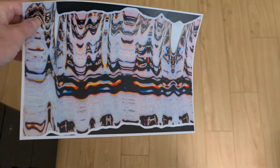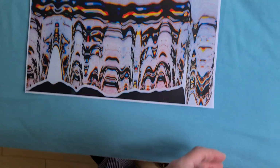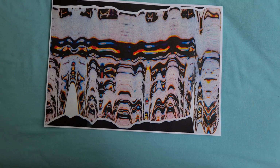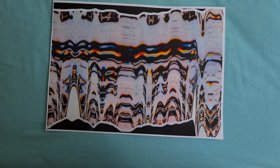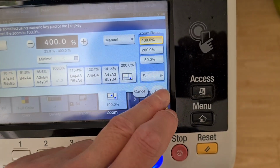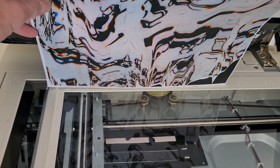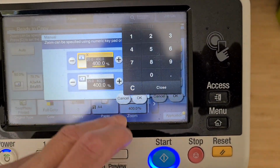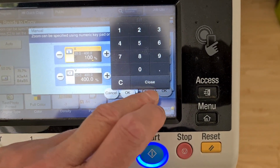That's come up looking quite interesting actually. I do think maybe we should have enlarged it on the vertical. Maybe we'll enlarge it on the vertical. Try that again. 400% only on the vertical, not the horizontal. The horizontal will stay at 100.